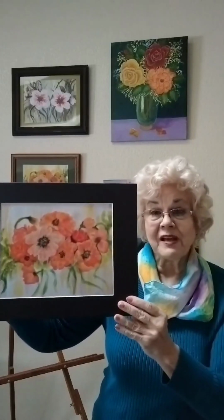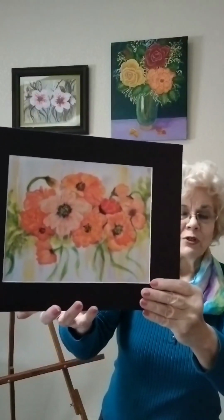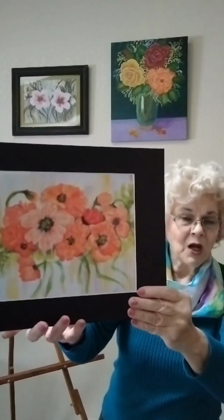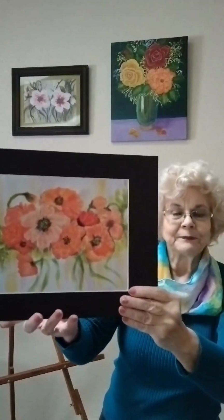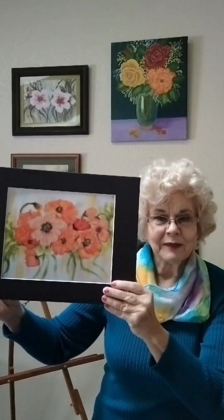Here's number one. It's entitled Spring. It's part of a collection that is called Seasons, of course. As you can see, I started off with the background, which I wanted a rainbow effect. And then to proceed with these beautiful orange, yellow flowers that I had seen on my walk one fine morning. Again, this one is entitled Spring.